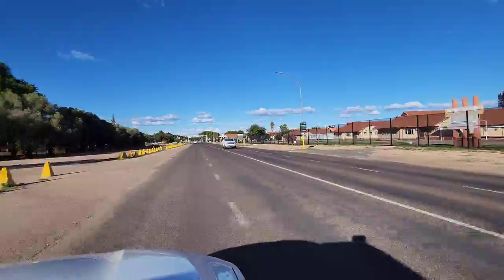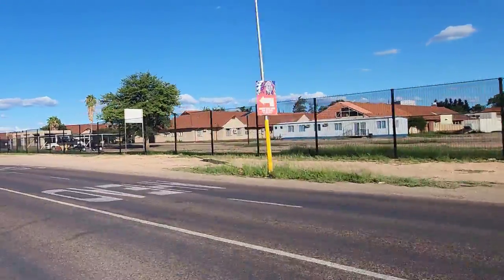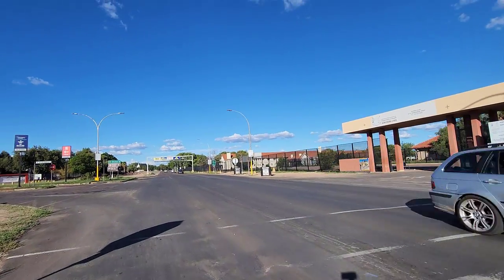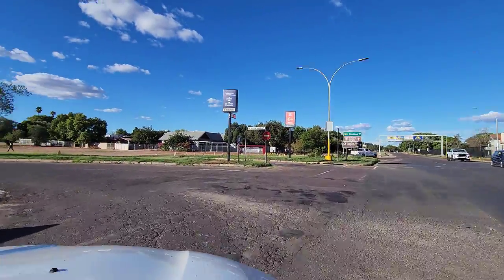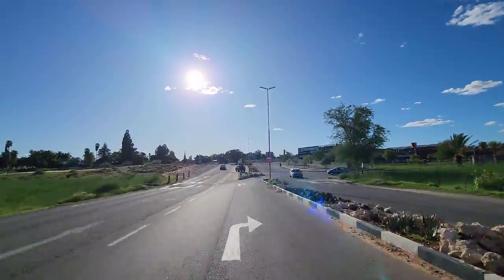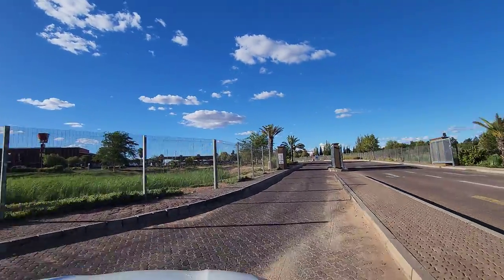Everything here is going to be bigger than we normally see. We turn left here. I think this is the Department of Health, Northern Cape. What a big mall! Yeah, this is big, eh?